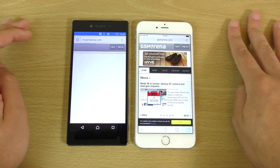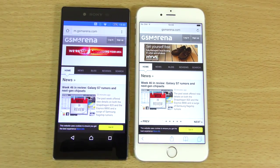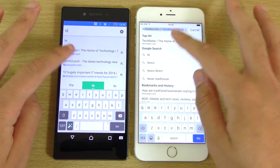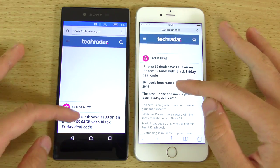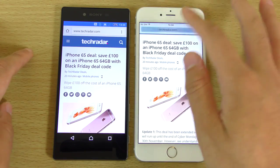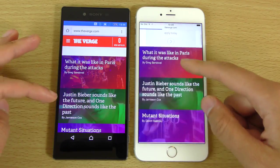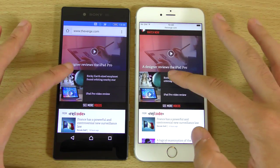So we can have a look at the web browsing here, both of them connected to the 5G frequency. And can just open up some links here so we can see the performance. So straight away it seems the iPhone's doing its magic loading again, where you don't even see it, it's that fast. I think the Wi-Fi is super fast on the iPhone, which could be to do with it. You can see again very quick here about loading up some content.